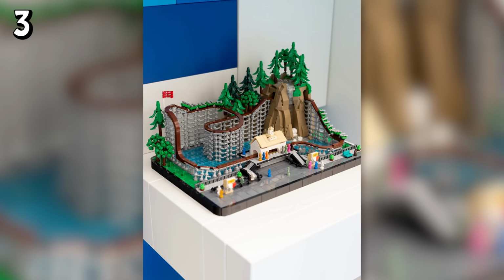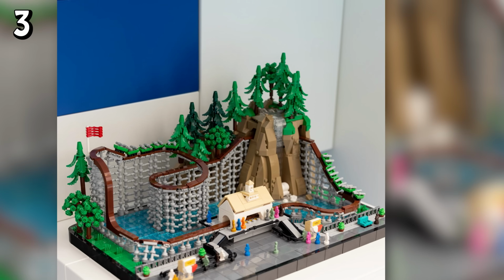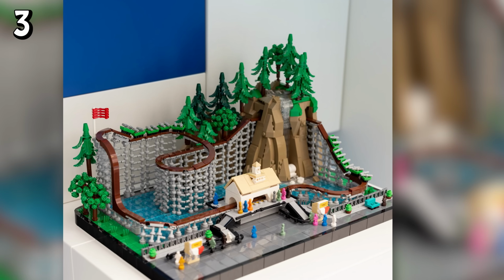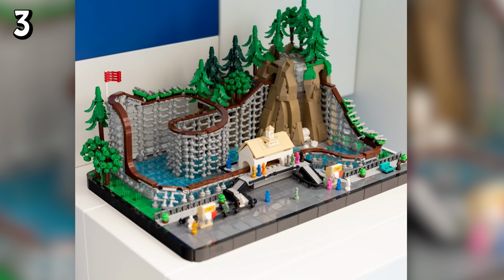On third place we have a build by Francis Design and it's called Woodland Roller Coaster. It's a microscale depiction of a roller coaster and there's a lot to unpack here. It uses probably hundreds of the nozzle pieces for the framework. The little building at the front already looks great. The steps leading up to it are grill bricks.